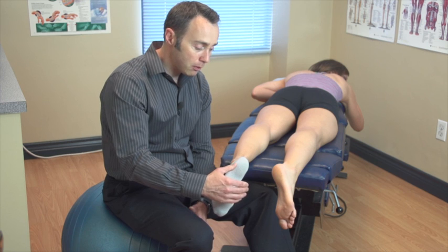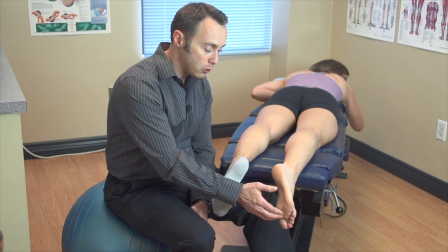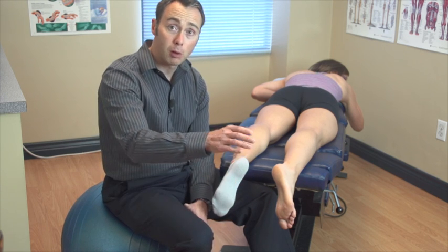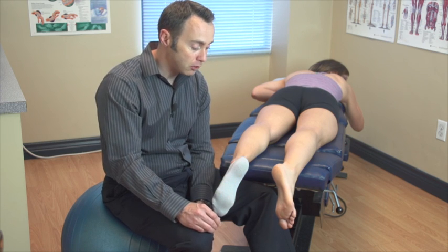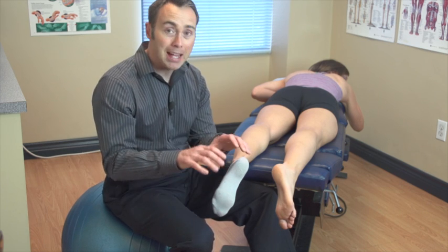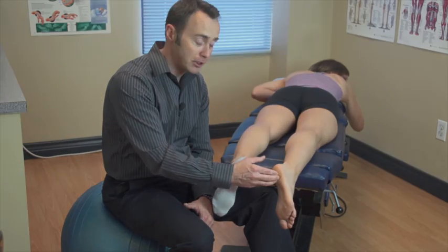If the condition is still reluctant to healing, what we very often will do is start to assess the foot for its foot biomechanics. Very often we have pronation, which is a dropped arch, or supination, which is a raised arch, and we very often would prescribe an orthotic to help manage those poor foot biomechanics that lead to the plantar fasciitis.